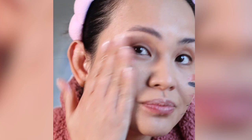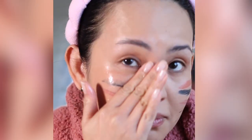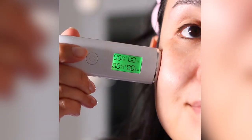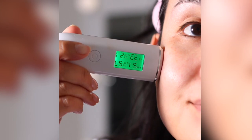I'll be testing them out to find out which ones remove oil-based and waterproof makeup the fastest. I'll also be using my skin microscope so we can see which one of them cleans more effectively. Plus, I'll use my UV camera to check which is most effective at removing sunscreen and use my digital water oil moisture tester to see which cleanser keeps my skin hydrated versus which one strips moisture away.